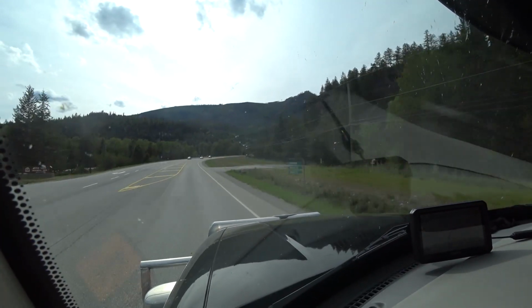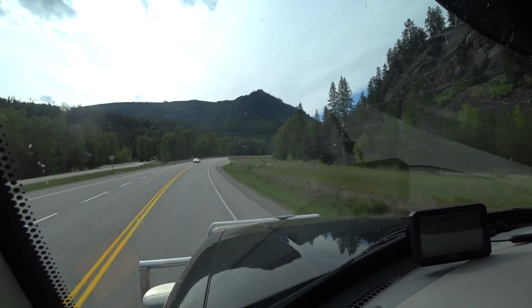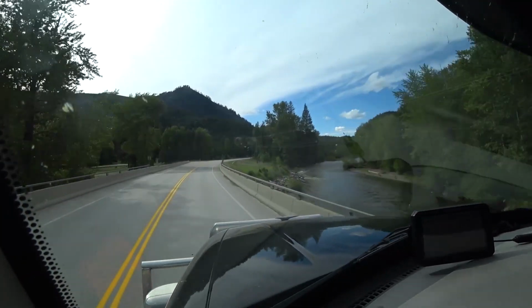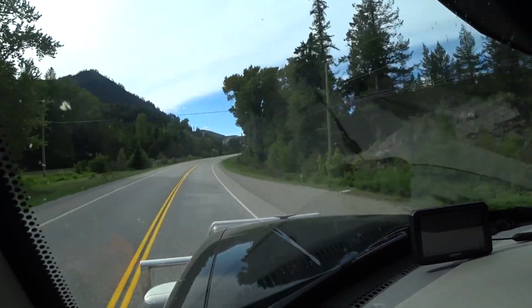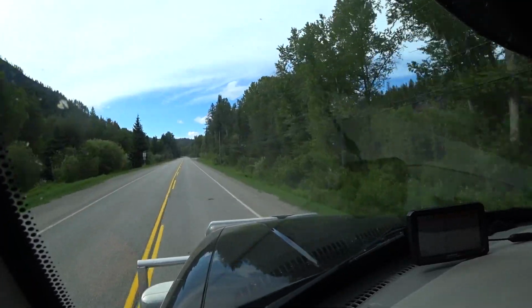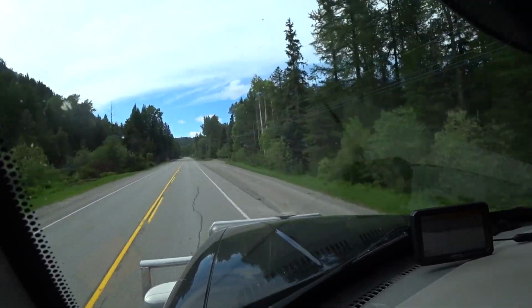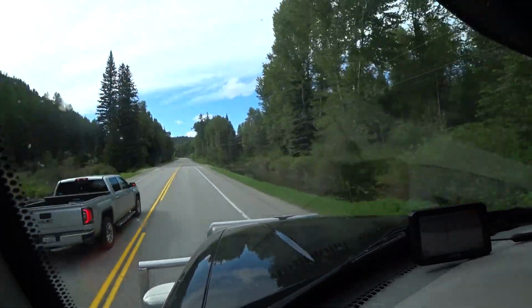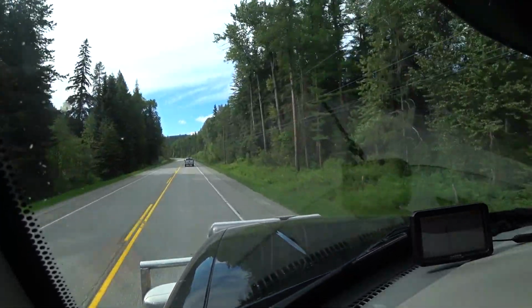Moy Lake Provincial Park. So it seems like I was wrong about flooding. We're still having some flooding. It's nothing crazy, but there is some flooding going on. Oh, some roadkill.